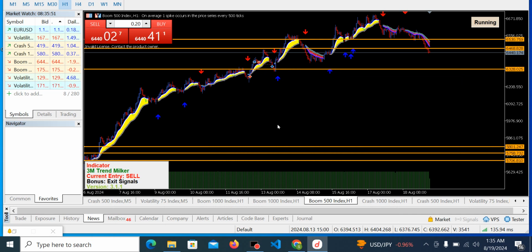Okay guys, I'm using the 3M trend Milka trading indicator to do my analysis. For those of you who are able to get this trading tool, congratulations to you, because you will be using it to make a lot of money at the moment. For those of you who are not having the opportunity to have it, you can reach out to me later on, then we will see how you can get one. If you're not having this and you have the smart indicator, it is still cool. The smart indicator will still do the same thing. This is very important.